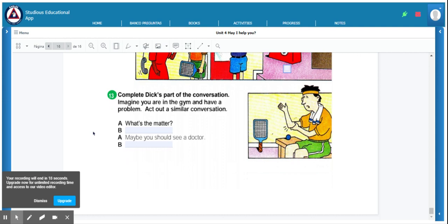Imagine you're in the gym and have a problem. Act out a similar conversation. So this is everything you have to do, ladies and gentlemen, for the review for lessons 1 through 4. Once you have finished with this, you guys will have a unit test. So I hope you are ready.